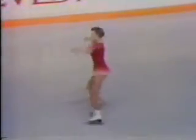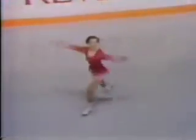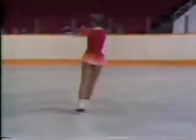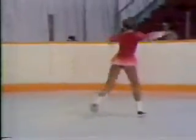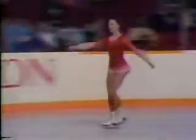Off with a very difficult combination of jumps, but unfortunately she wasn't able to control herself. That combination was a real toughie: double axel, half loop, triple salchow. Another difficult jump.